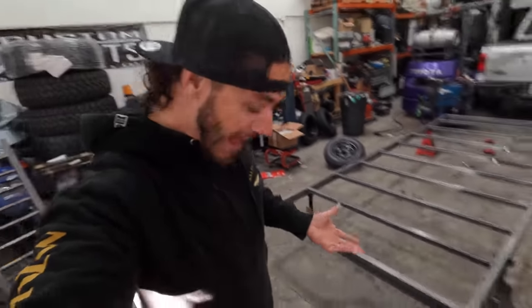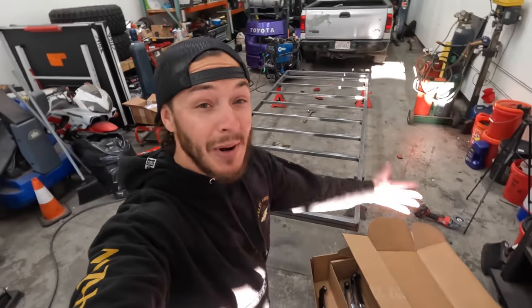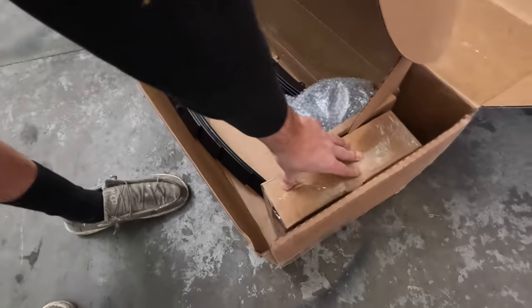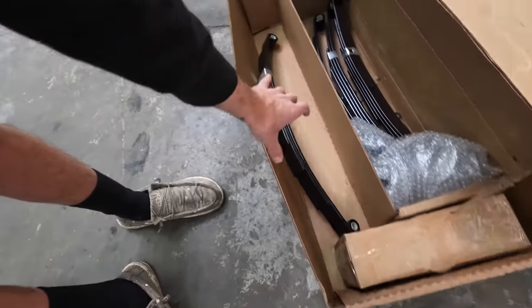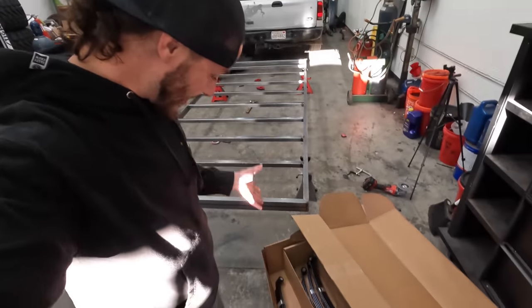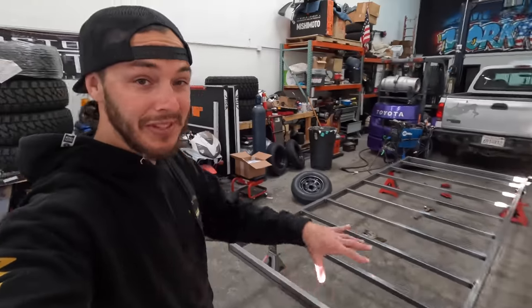So I've never done any type of leaf sprung suspension, let alone from scratch-ish. We'll call it scratch-ish because we do have the hanger kit in here, which comes with the dual center pivot hanger so we can mount these side by side. Now that I'm looking at it, they're kind of long. I'm hoping they're not too long. We'll see that in a second.